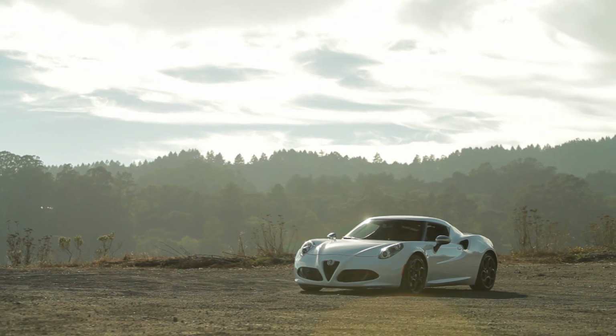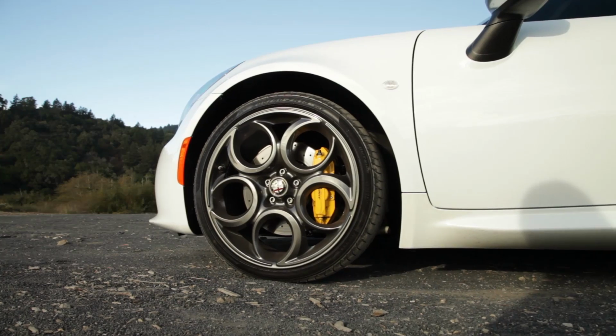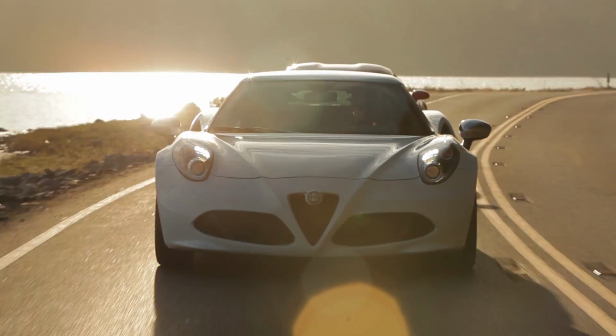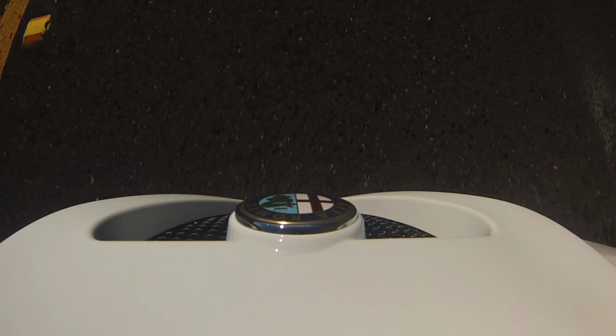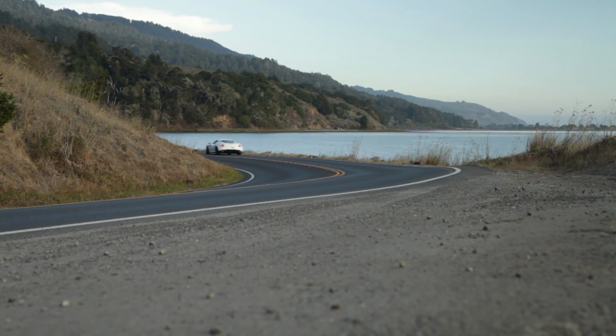Think of the Alfa 4C as a 3/4 size supercar that still needs another 25% of refinement before it falls into that rock star category. As a first effort by Fiat Chrysler, the 4C is great. It's sexy, fast, and for the most part, it even handles well. However, with all the hype surrounding this car, I was expecting more out of the box.